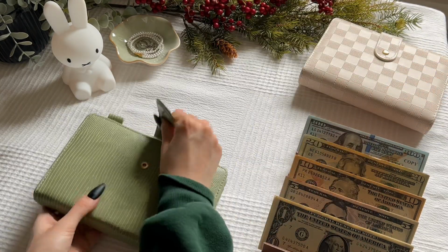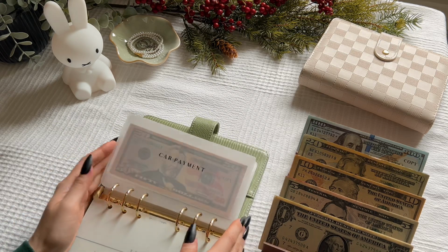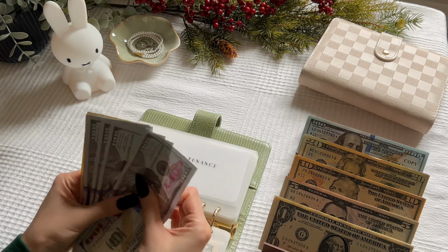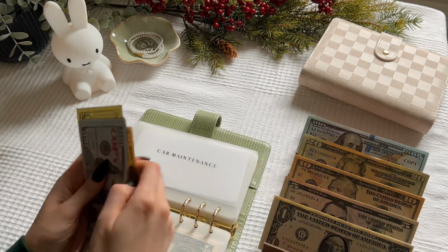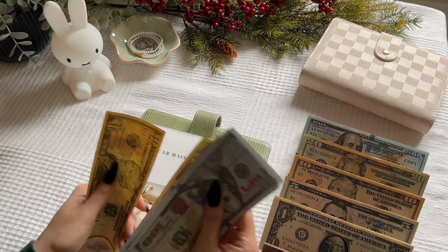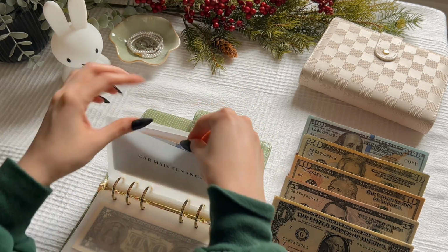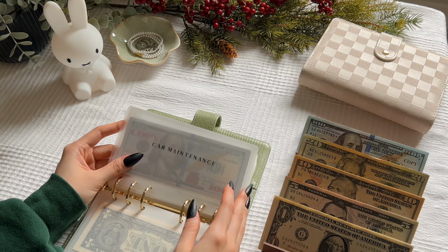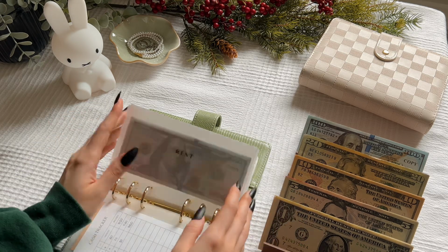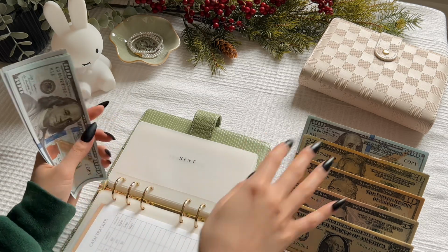Next, going into my green bills binder, we are going to go to car maintenance, and car maintenance this week is going to get a 10. And car maintenance now has 500 in the bank, 20, 40, 50, so 550 in car maintenance. And I think I need a little less than $100 to pay for my tires that I have to replace in a few weeks. So that's exciting.